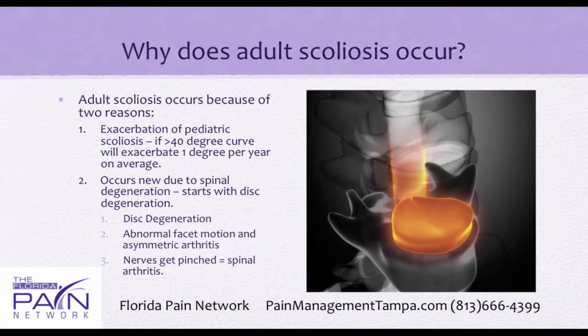There's two reasons why adult scoliosis occurs that we know of. One is if you have scoliosis as a child or adolescent and it's 40 degrees or more at skeletal maturity when you stop growing, it typically gets worse at 1 degree on average per year, which doesn't sound like a lot, but when you're 20 and then you go to age 70, that's 50 plus 40, that's a 90-degree curve. That can be a lot.